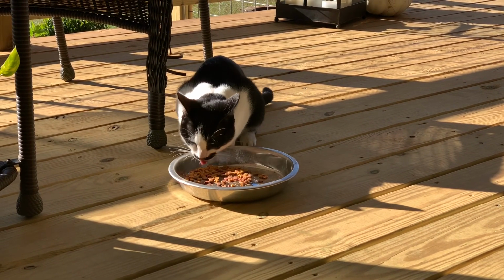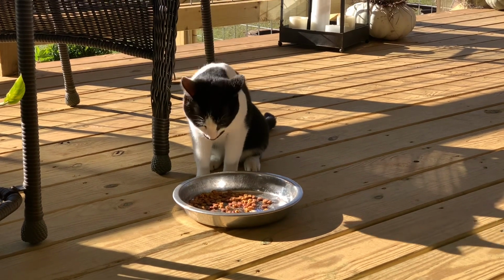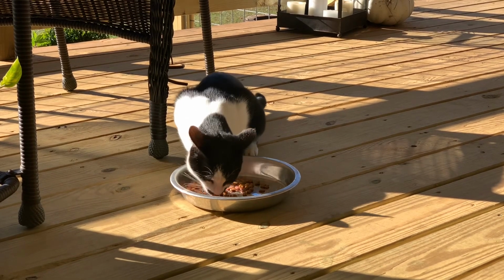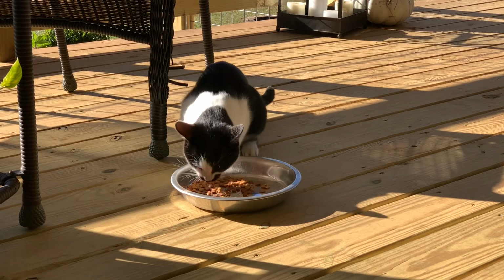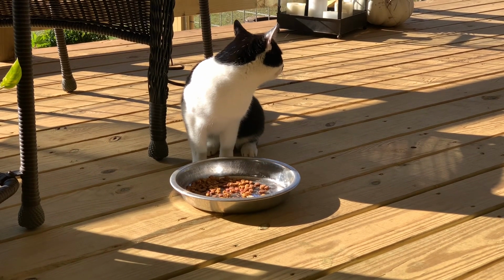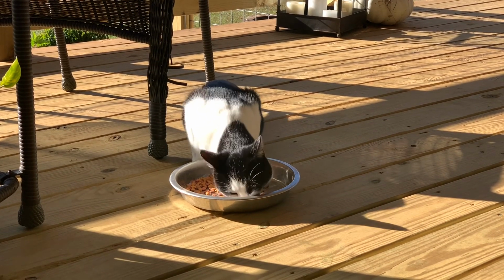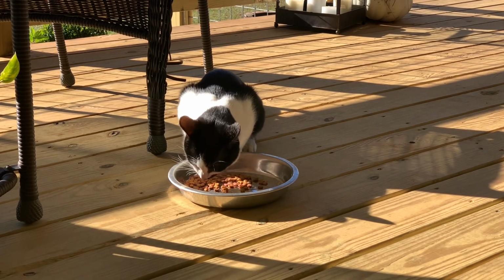So Charlie is a little over a year old, and we call him Charlie because you can see his little mustache. He looks like he has a Charlie Chaplin mustache, and he's actually cross-eyed too. He is the funniest cat. But I'm hoping he's going to warm up to us and get sweeter and just let us be able to love on him. But for right now, we just give him his space and let him learn that he can trust us.